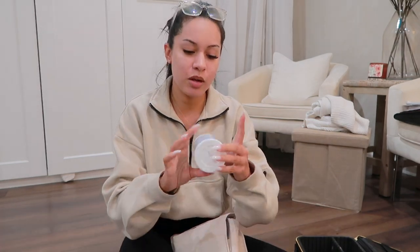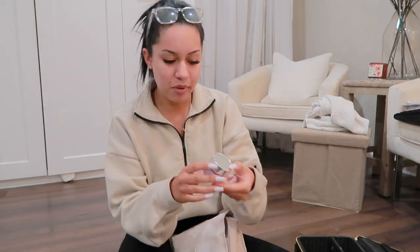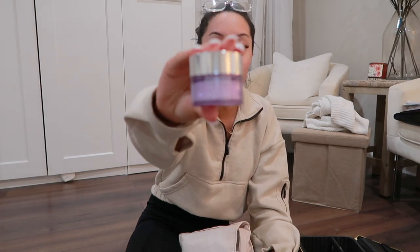So let me put this to the side. See, this is the cream I was talking about. This is the one that I wear all the time, but I don't have to take this big tub because I have the little sample ones. I am going to take my Clinique Take the Day Off cleansing balm.